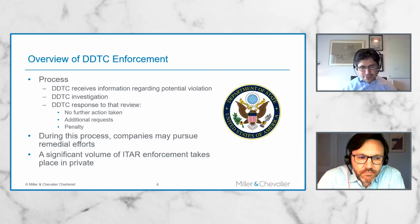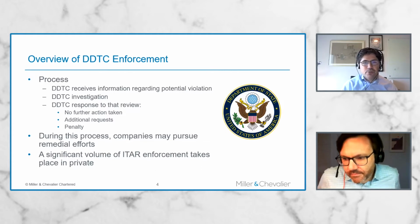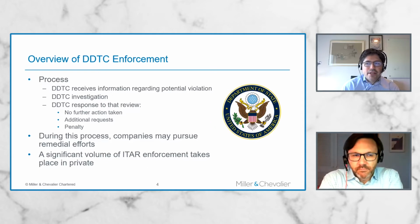Well, before moving into all the nuances of the latest consent agreement and all the other consent agreements, I just wanted to provide a basic overview of how a case can move forward from inception, the receipt of information of a potential ITAR violation, all the way through to a consent agreement. The process starts with the State Department receiving information about a potential ITAR violation.